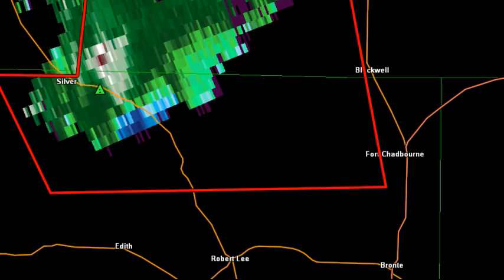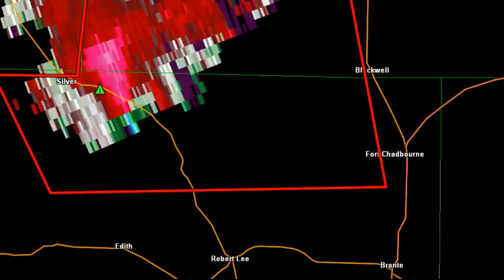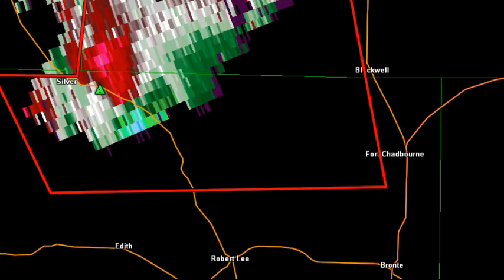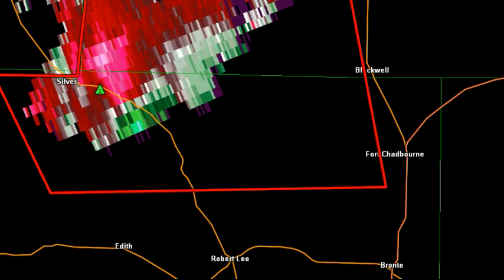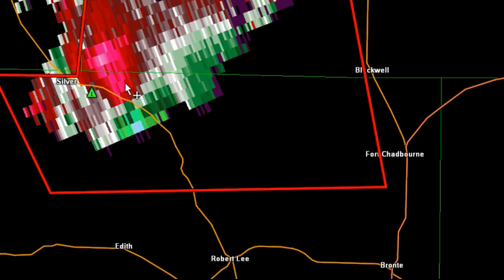So we'll take a look up aloft, and it looks like the motion towards the radar kind of takes over at that point. We would have to look at some of the storm relative velocity products. So let me fix that for you guys. And let's see here. Okay, there we go. We can see a little bit of rotation up in the storm.